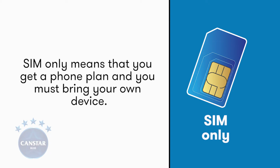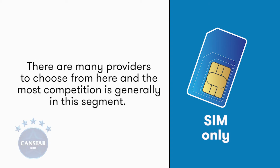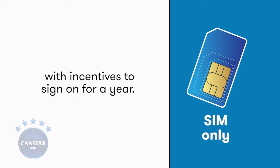SIM only means that you get a phone plan and you must bring your own device. There are many providers to choose from here, and the most competition is generally in this segment. You usually have the choice of either a monthly or 12-month contract with incentives to sign on for a year.